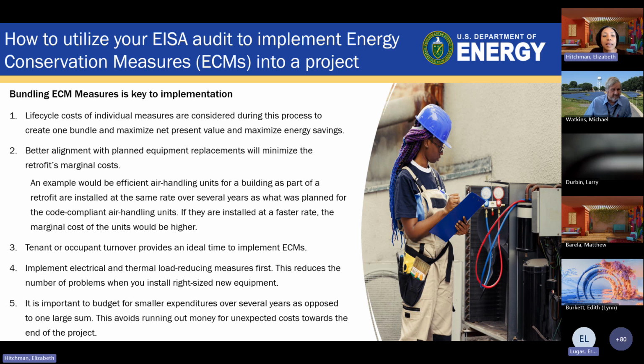Lastly, we have bundling ECM measures as key to implementation. Life cycle costs of individual measures are considered during the process to create one bundle. Why? Because it'll maximize the net present value and maximize your energy savings. Those bundles will determine how you save energy in your building, and you can use it for quite some time, because usually once you buy the equipment, you're kind of stuck with it, right? So make sure it's the most efficient bundle that you can do if you only have one shot to do it. Better alignment with planned equipment.